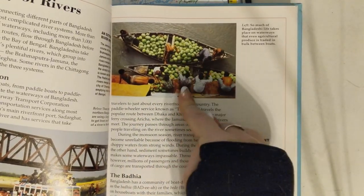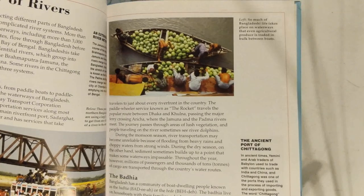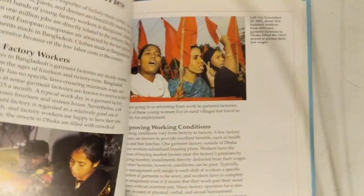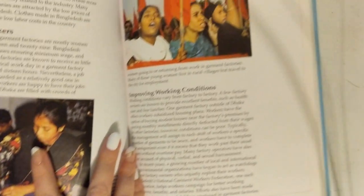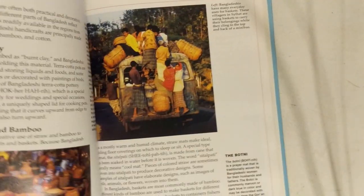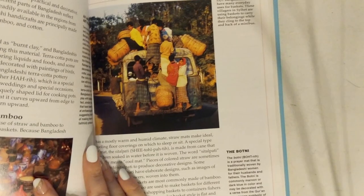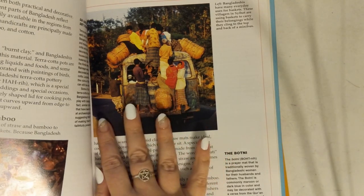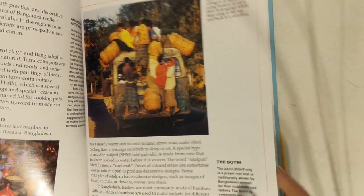It says here in the caption that this is actually a trade going on in the boats. So much of Bangladeshi life takes place on waterways that they can even do trade of some yummy-looking melons. Here's a textile factory. And here's actually a protest for workers' rights at textile factories. Some gorgeous, gorgeous pottery. Look at that, how beautiful.